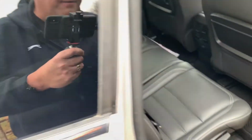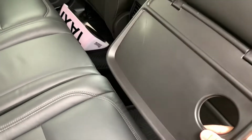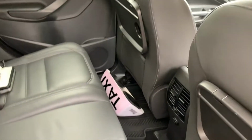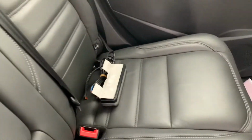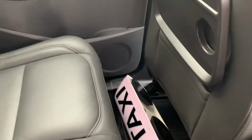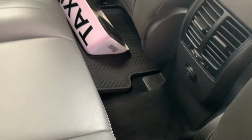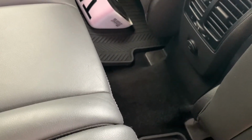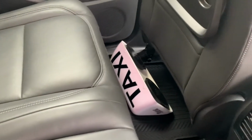So we'll have a look in the back. These mats might have to disappear because I could just imagine an 8-year-old pulling on them all the way home. There's my taxi sign, ready to go on the top of the vehicle, should I say. Good thing is there's not much of a tunnel coming through from the exhaust, so it's nearly a flat back floor, so it's a lot easier to get in and out of.